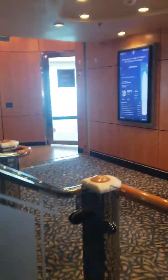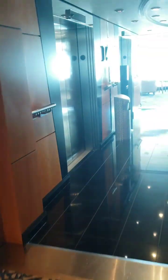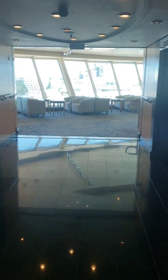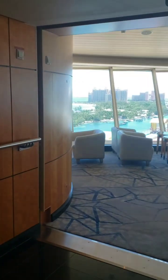So we got deck 13 here. If there is a 14, it'll have the escape room and like the wedding chapel thing. So here's a suite lounge. I cannot get us in there, unfortunately. And then right here, you have, I don't know what they call this now. It used to be the Viking Crown Lounge, but I think they changed the name.